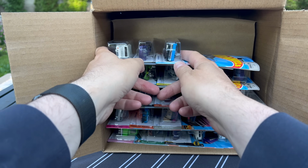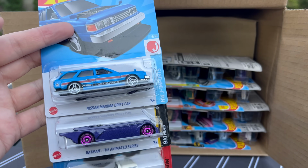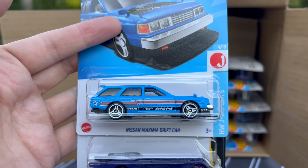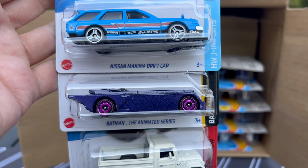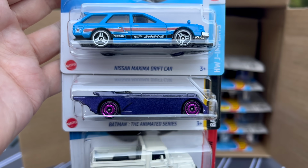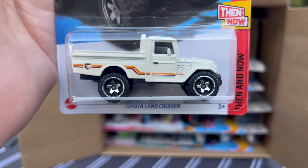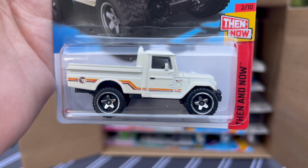I got to try and remember what the treasure hunt is. Oh, I just remembered. It's Nissan Maxima drift car. Oh, look, a Batmobile. Have we seen the purple one before? I don't know, but look at this treasure hunt. How's that for a fantastic regular treasure hunt?